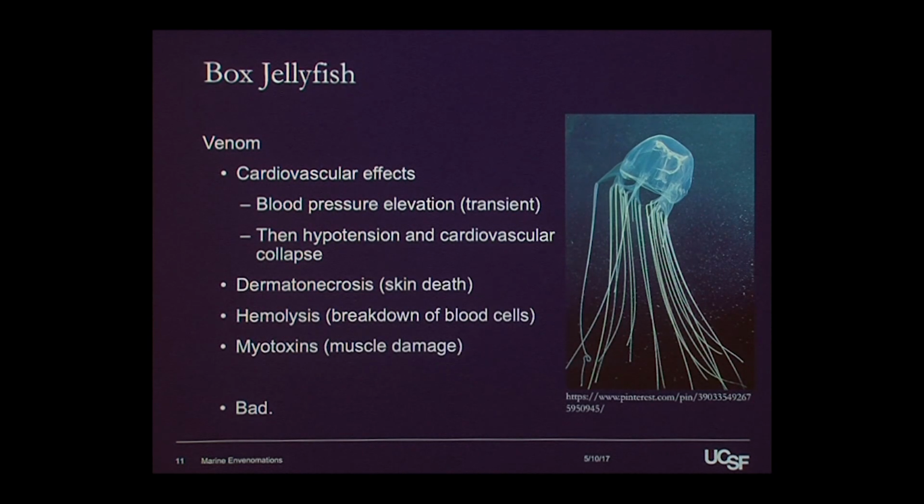So the venom of the box jellyfish. Primarily, these cause cardiovascular effects. What you're generally going to see once you get stung by one of these is a transient, very temporary elevation in blood pressure. And that is very quickly followed by a dramatic drop in blood pressure, or hypotension, and then eventual cardiovascular collapse. And that's how some people die.